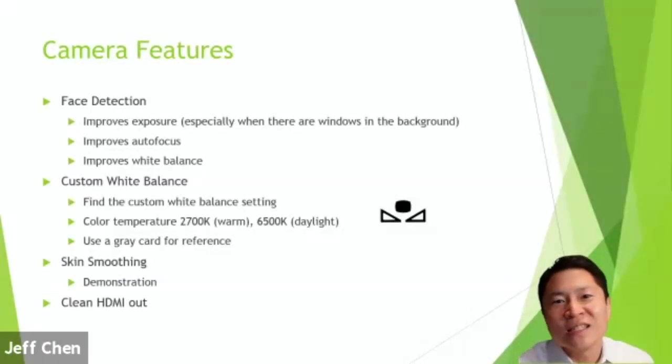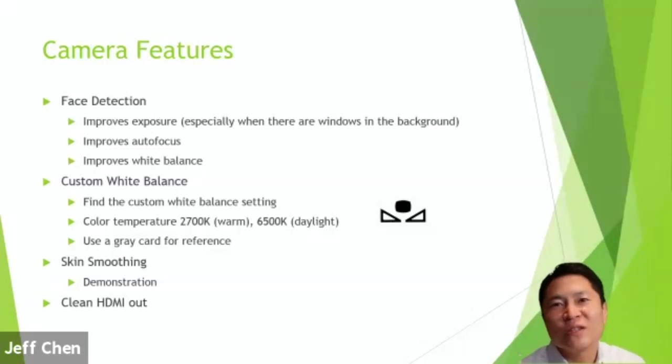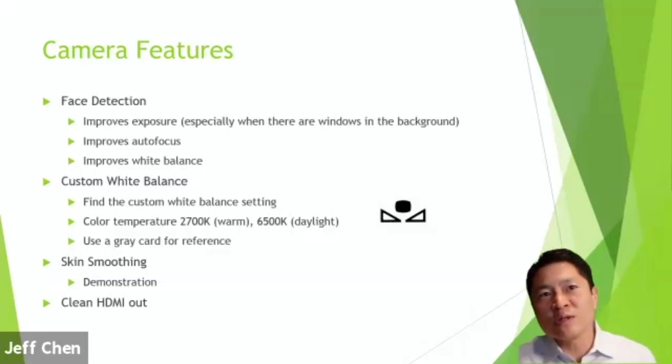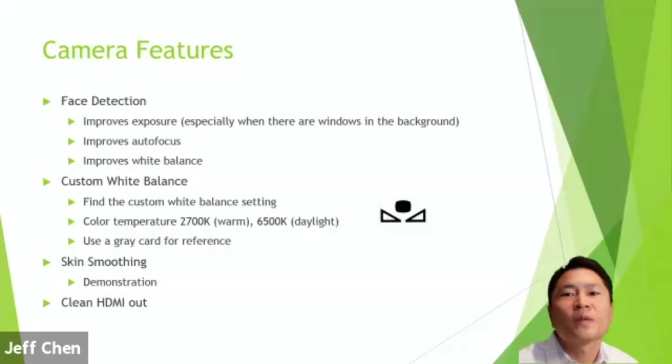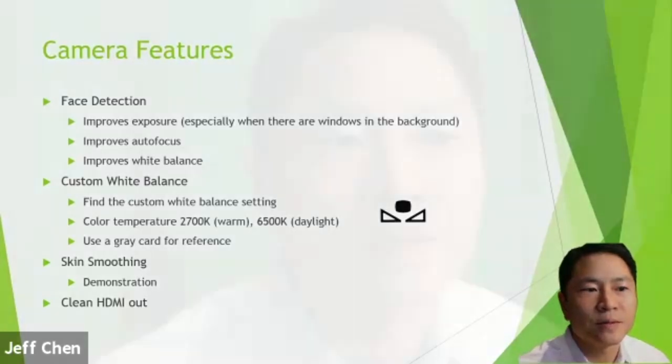The other thing that some people might want to have in a camera is the skin smoothing feature. You'll see these a lot of times now, and I've heard that Sony and Canon have done it the longest and they're the best at it, but I haven't really compared across brands. What I can do is show you a demonstration of smoothing on the camera that I'm using, which is a Sony ZV-1. And I'll just go back into this screen here.